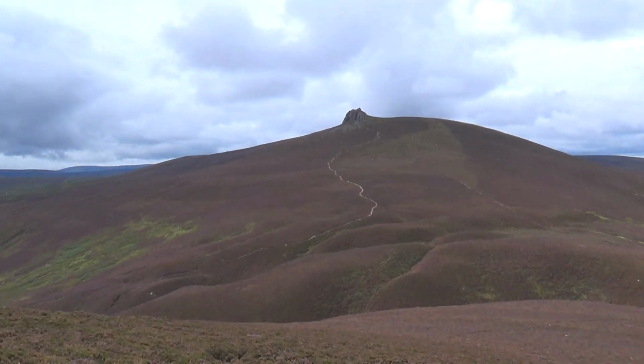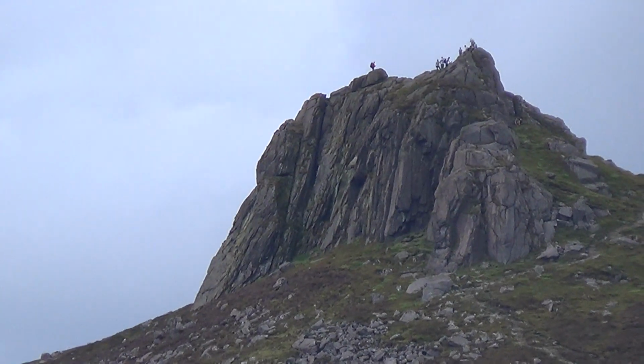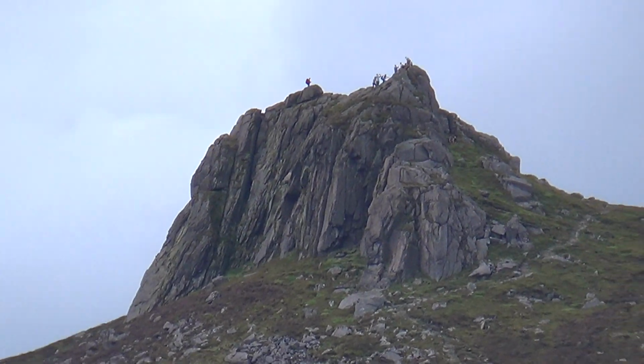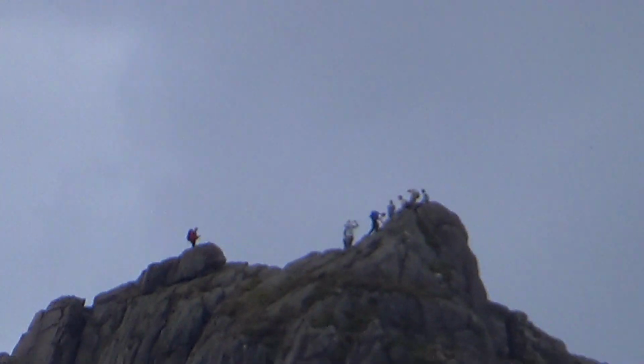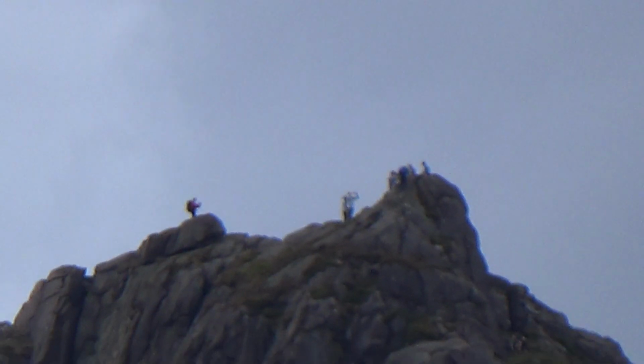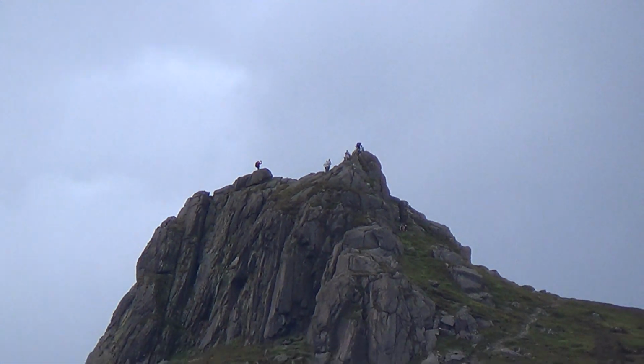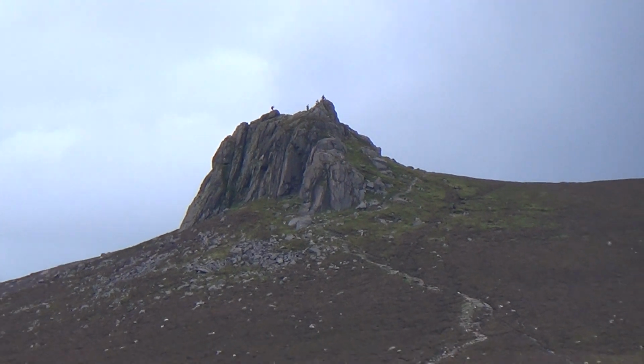Well, the people are now at the top, and you can get a real sense now of just how big the granite summit is. Yeah, look at that. See all those folk crawling around at the top there. Yeah, you don't really get a sense of scale unless you can see people up there. So I hope that helps a little bit to give a sense of the place.